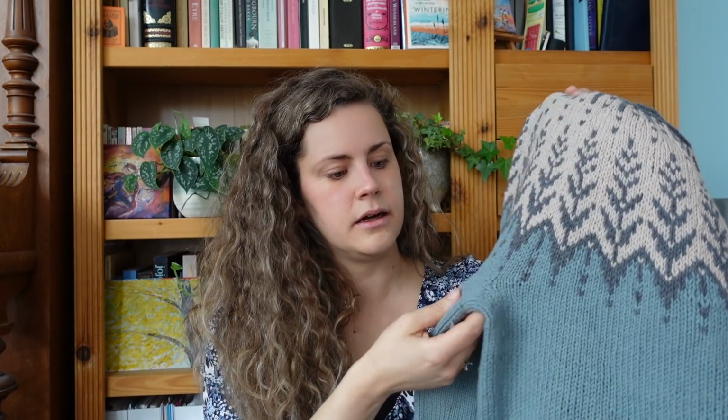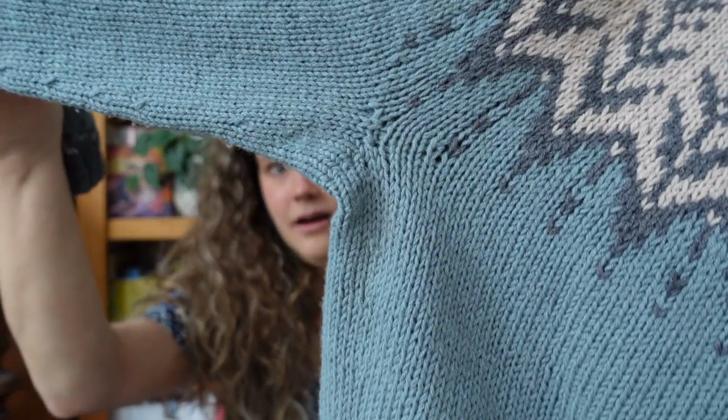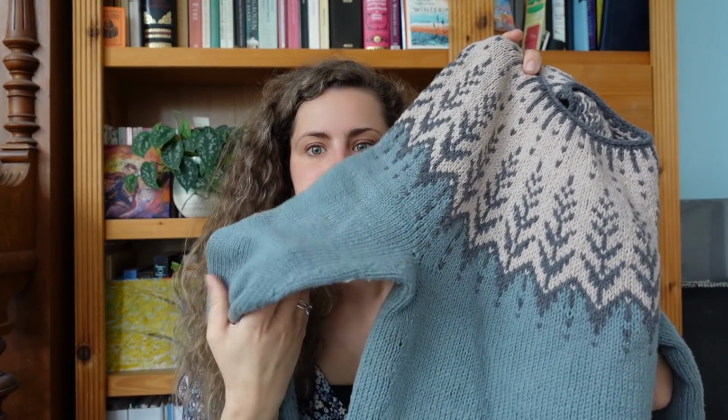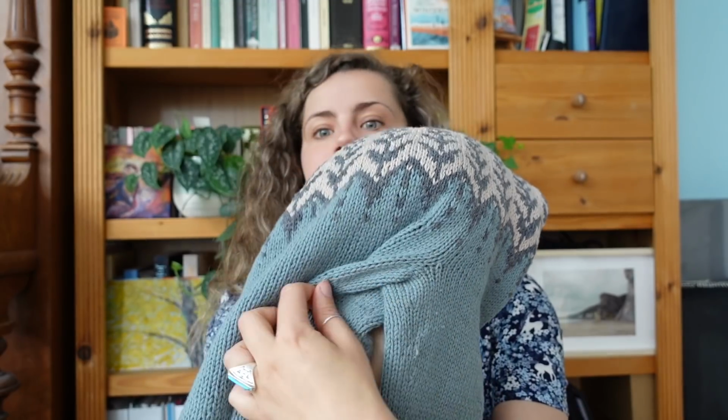Yeah, and I have to say that, so these are the arms, oh, they're so pale, sorry. This is the arm bit, and I think it went quite well, because in my previous sweaters, like the attachment where you pick up for the arms, there's usually quite a hole, and these are quite alright, you can see.